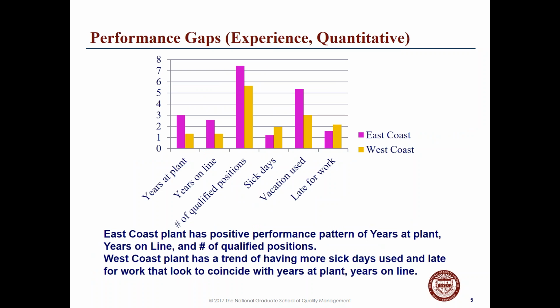So this kind of goes along with the gaps themselves. This is where we can actually see a little bit more of what I was just talking about in the previous one. This is actually more for the operators. So there were some little things that, well, I guess kind of a trend. The East Coast plant did have definitely more of a positive performance pattern when speaking about years at plant, years on the line, and number of qualified positions.